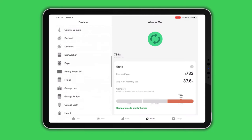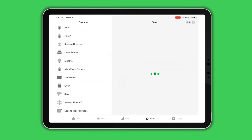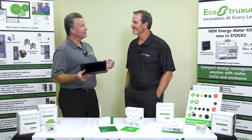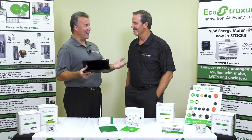But let's go down here to the range. I think this is a good one to talk about. We're going to go down to the oven here. Oftentimes people are concerned, hey, I did some cooking this morning. They run out of the house because they have to do a quick errand or something. And they wonder, did I turn that on or off? Did I leave that range or oven on?